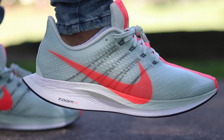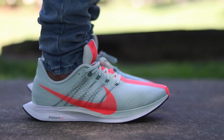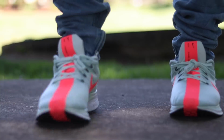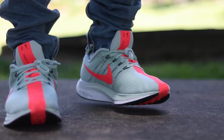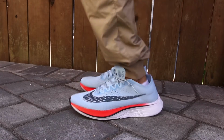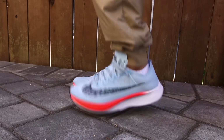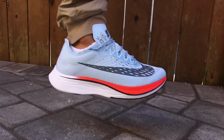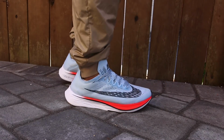You notice there's a trend with this sort of stuff because the retro runners from back in the day, like the Air Maxes and everything, those were designed for performance, but they've definitely taken on their own casual lifestyle side of things. So the casual lifestyle side of things looks at shoes like these and knows that they're for performance and knows that there's cushioning on these shoes for long distance running. But also, if you're just walking around casually, this could be something that could be really great for your feet.